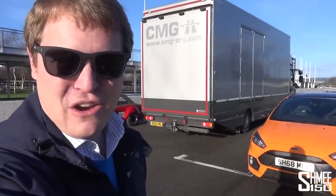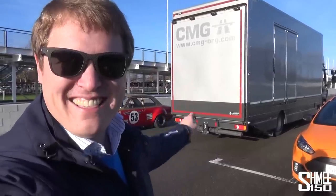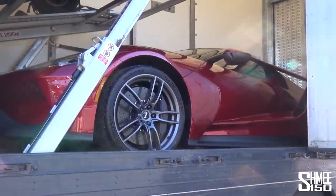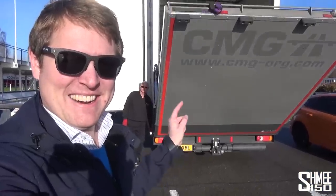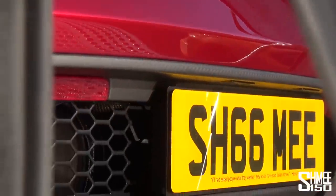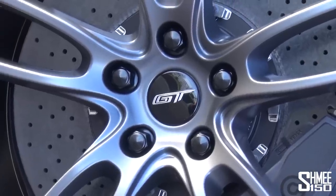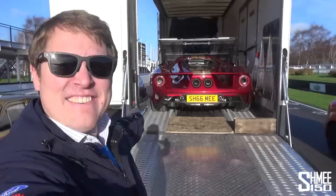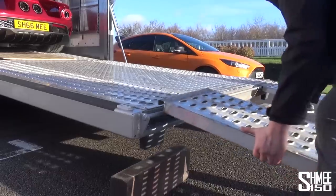It's a lovely day now. It started off rather wet and gloomy earlier, but the sun has come out, the sky has turned blue. So let's get these doors opened and let's take a look at the GT. Here it comes. The door is opening. The car is about to be right there. GT. Isn't that beautiful? Let's get it out and see it in the sunshine.